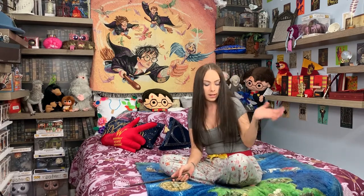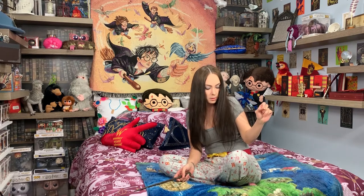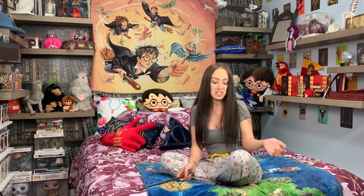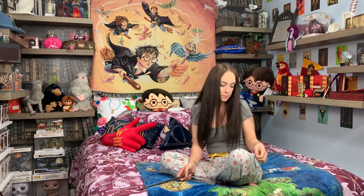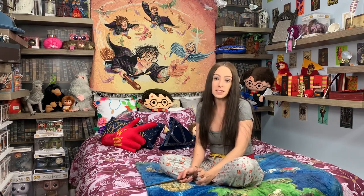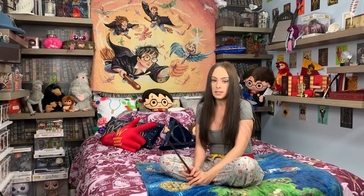I am wearing my Walmart lounge pants, so they have some lightning bolts and some flying keys and wands. I have no idea why, but there is a cat on here. I guess it could be Crookshanks, but yeah. So anyways, cute little $19 Walmart lounge pants. Like I said, I usually am wearing something Harry Potter related, and today it's these.